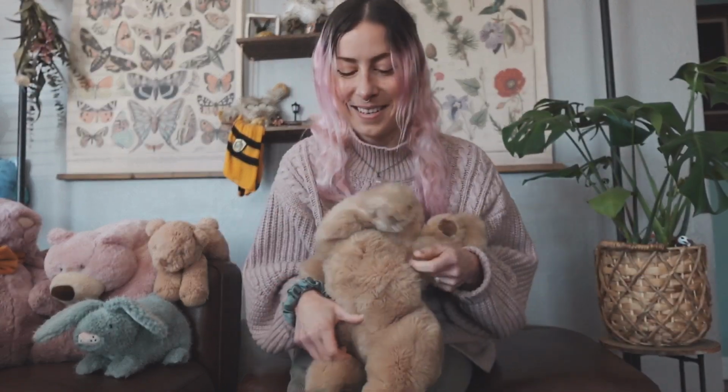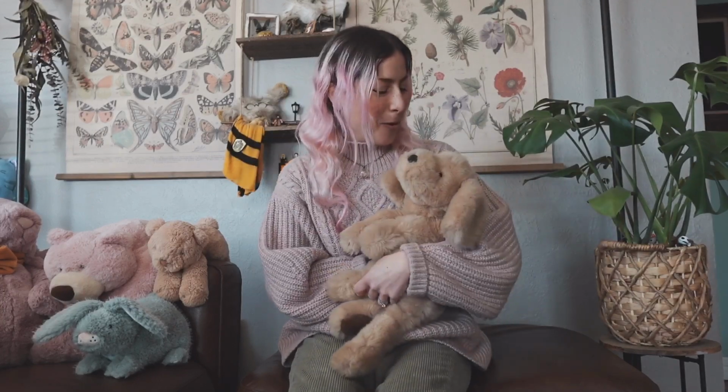And I saw him and immediately fell in love. I love his little paws. And with this one, I think I'm gonna keep him for a little bit and then I might resell him, but he had to come home with me. He was just so cute.